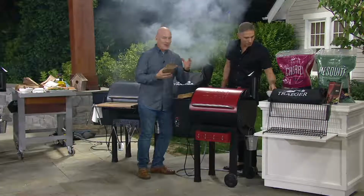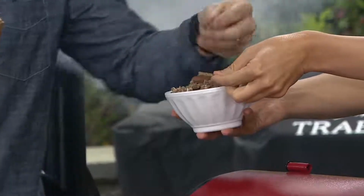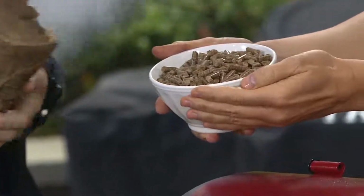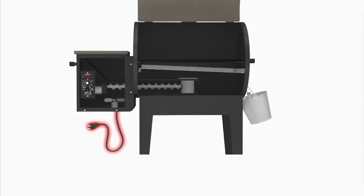Now, you want to grab that bowl of pellets over there. So what we've done is we've taken real mesquite wood and real cherry wood, and we've actually compressed it into these small wood pellets. And what you're going to do is load them into the hopper. We're going to have an auger system that puts it into the fire pot. So you're cooking literally over real wood. So very quickly, here's our animation.